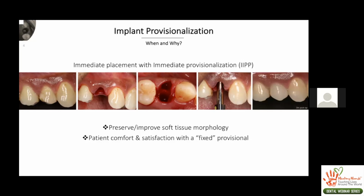And now I'm sure you can imagine if on the day of the implant placement we had placed one of the circular healing abutments, all this interproximal papilla as well as the buccal contours that you can appreciate here would have entirely collapsed. So preserving and improving soft tissue morphology is one of the most important reasons for me to immediately provisionalize when I'm placing an immediate implant.